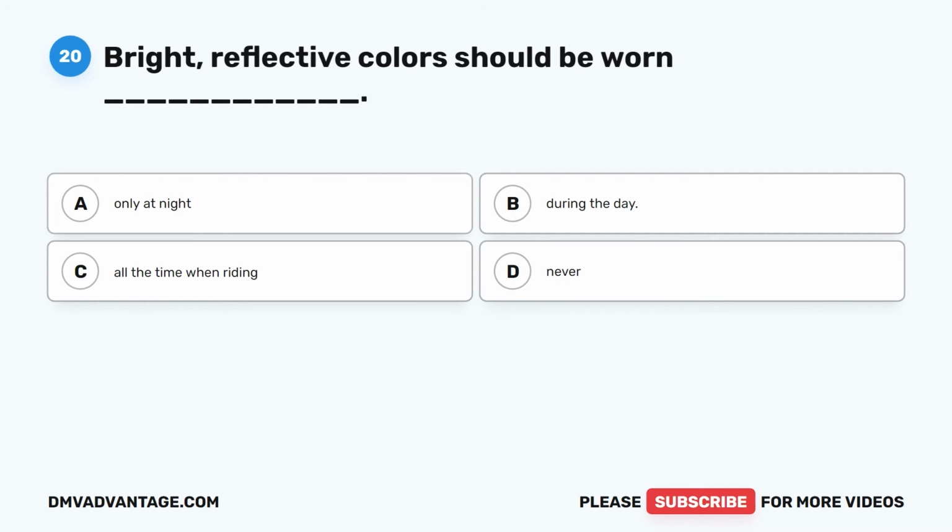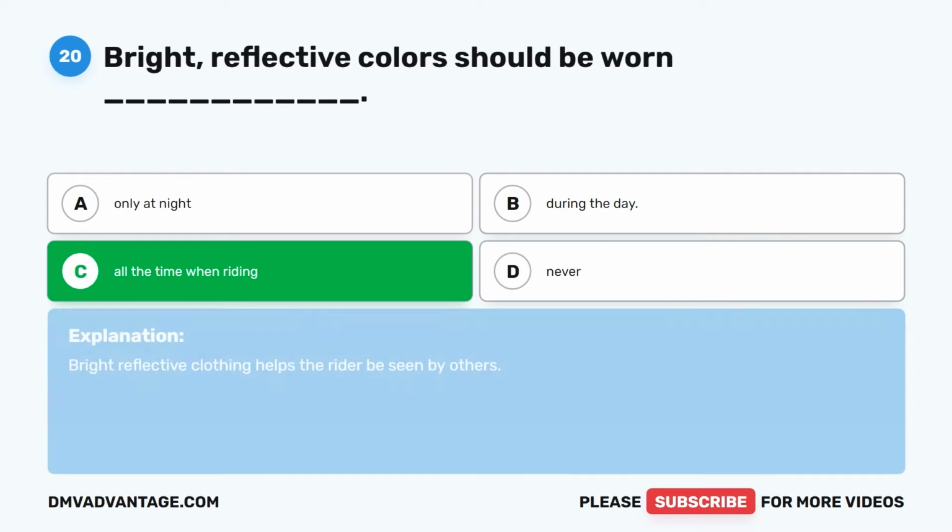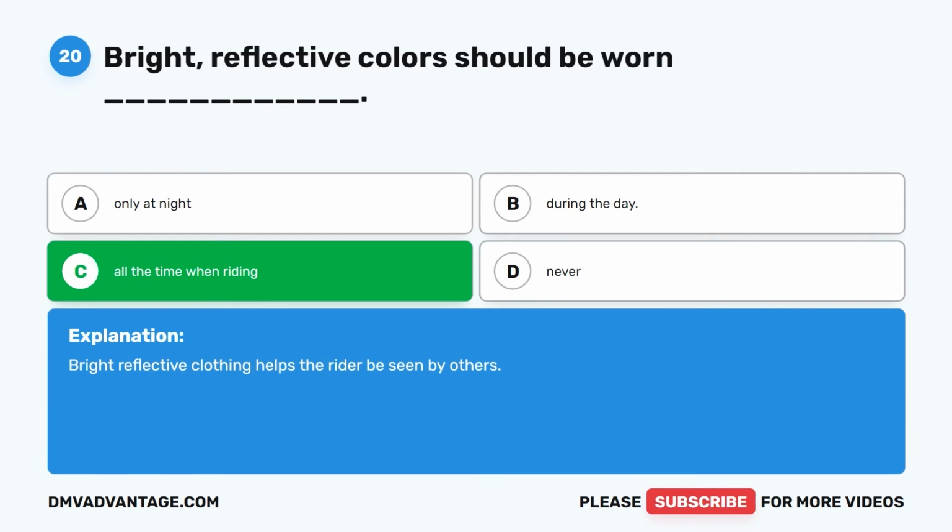Question 20. Bright, reflective colors should be worn blank. A. Only at night. B. During the day. C. All the time when riding. D. Never. The correct answer is C. All the time when riding. Bright reflective clothing helps the rider be seen by others.